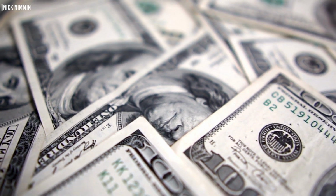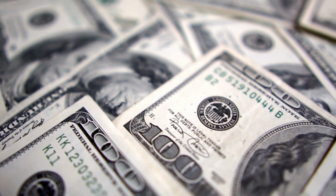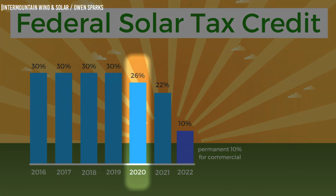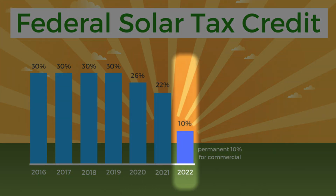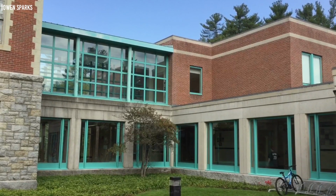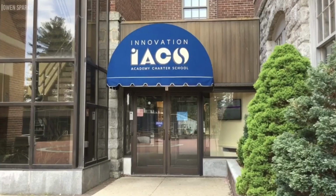Although there is a large upfront cost, there are many ways to go about funding a project like this. A solar investment tax credit, for one, allows commercial solar owners to get back 26% of the cost on their taxes, which will eventually drop to 10% after 2021. But since Innovation is a non-profit organization, they are tax exempt and would not receive credit towards the cost of the project.